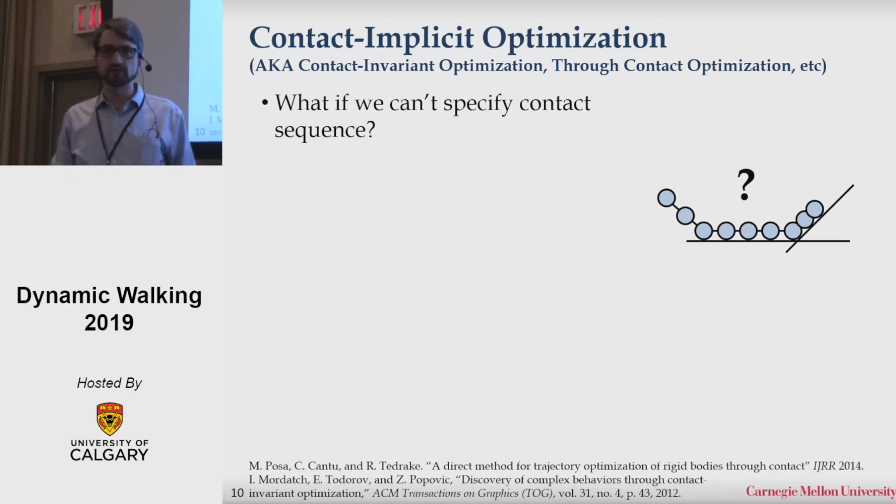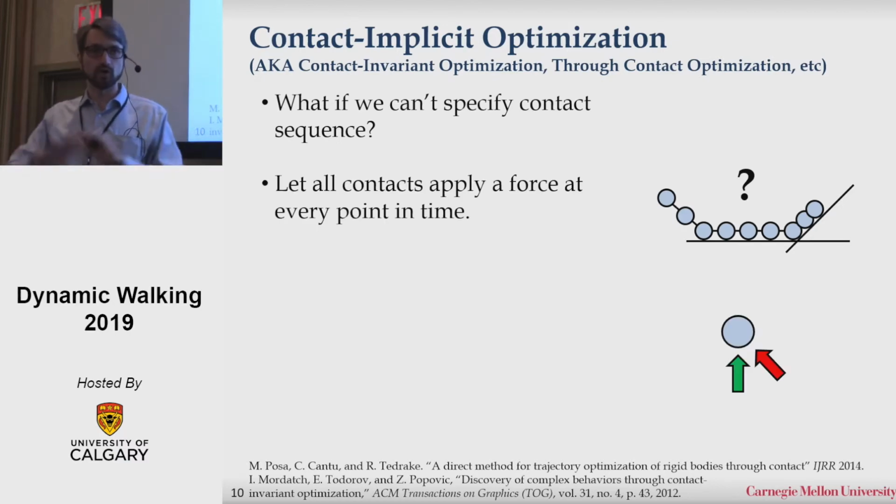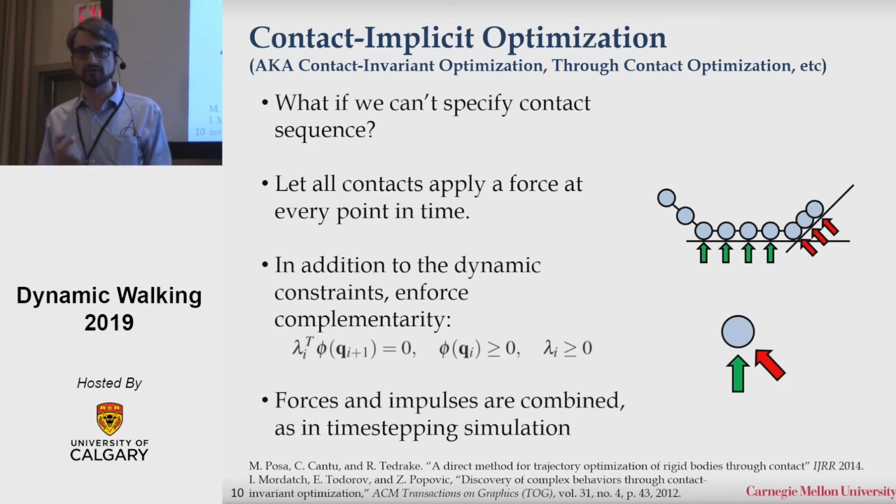This brings us to the idea of contact invariant trajectory optimization, which goes back to Popović and Igor Mordatch and others. The idea is that at every point along the trajectory, we allow contact forces from all possible contacts in the environment. To constrain this to be physically realistic, we add complementarity constraints that say if you're actually going to use the force from this contact point, you had better actually be touching it. The complementarity says that either the distance needs to be 0, in which case you can have some force, or the force needs to be 0, and you can be somewhere else in the environment.